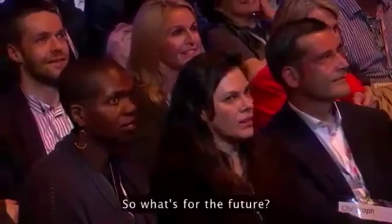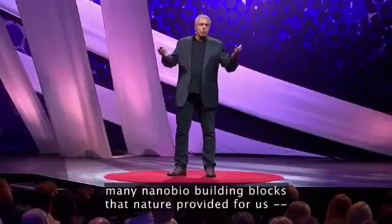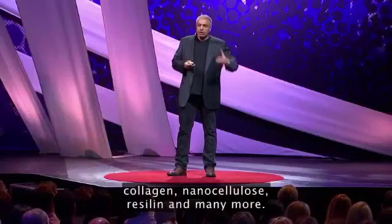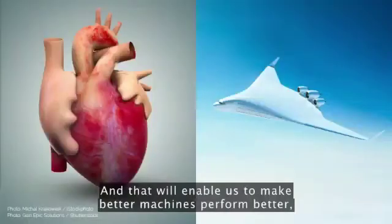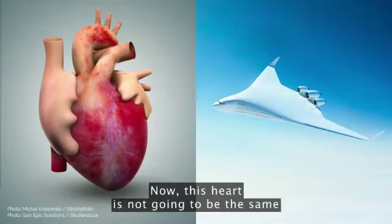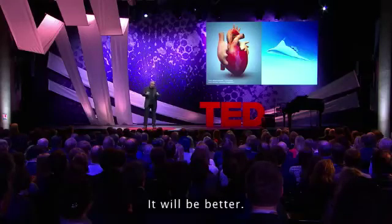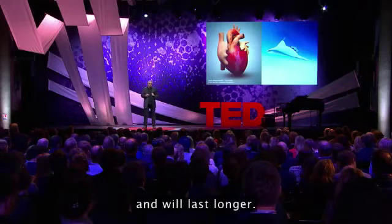So what's for the future? In the future, we believe that we'll be able to make many nanobio building blocks that nature provided for us. You know, collagen, nanocellulose, resin, and many more. And that will enable us to make better machines. They will perform better, and even heart. Now, this heart is not going to be the same as we can get from a donor. It will be better. It actually will perform better and will last longer.